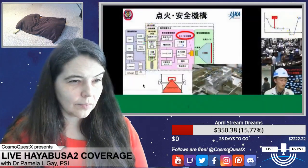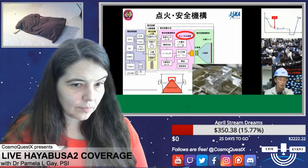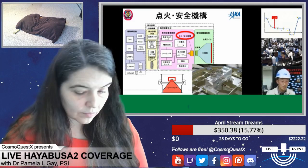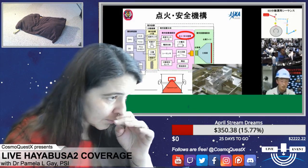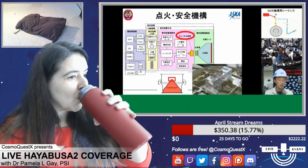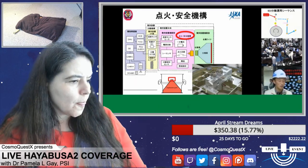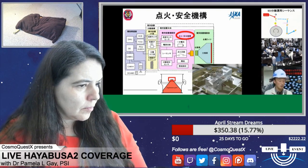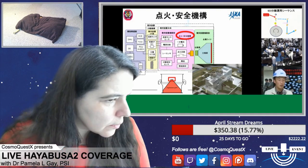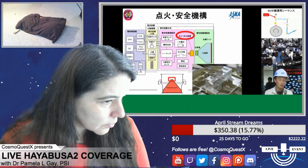And then there is the booster, and the explosive explodes. So ignition and safety is ensured by this ignition safety mechanism, which is the yellow part and red arrow. So this yellow box is in the red box below, and the actual photo is on the lower right. So using this mechanism, safety and ignition are realized at the same time.